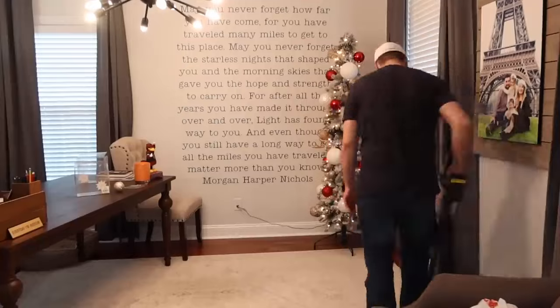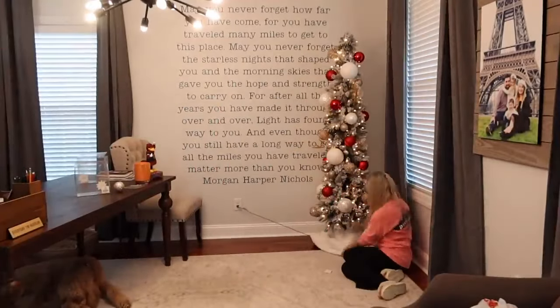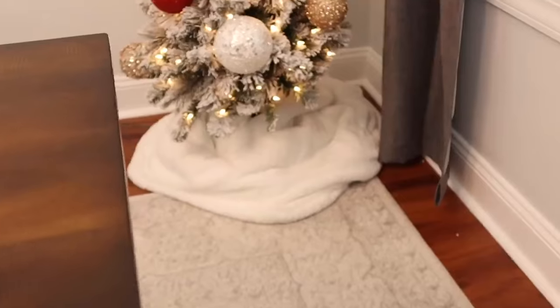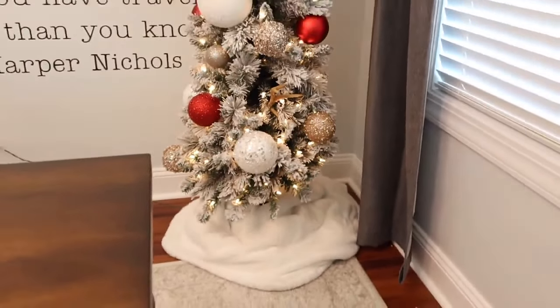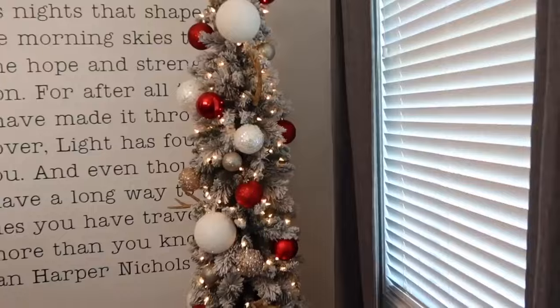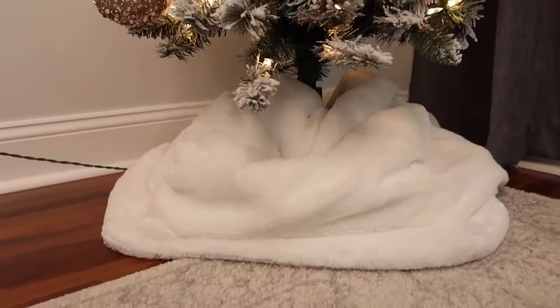So I'm gonna put my DIY tree skirt on here now, and you guys have probably seen me do this before, but if you don't have another tree skirt and you don't wanna go out and buy one, then you can use some blankets that you have. And I have this one, it's just a white furry blanket, and I feel like it looks like all the rest of my tree skirts anyway. And I just decided to pull that out of our closet and pop it around this Christmas tree. It kinda looks like snow.